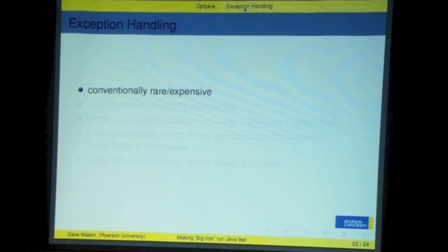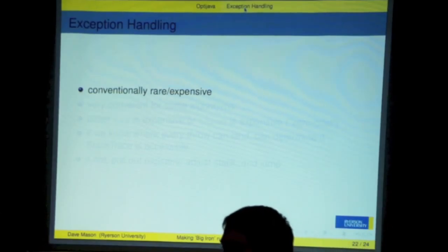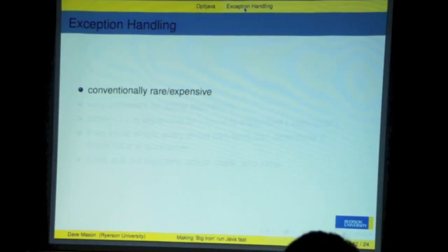So lastly, exception handling. So exception handling is sort of to handle exceptional situations. And if you think of it as exceptional and something you only do very rarely, it's okay if it's expensive. Nobody really cares. It only happens when your program's going to die anyway, so who cares?